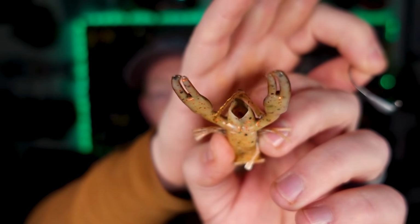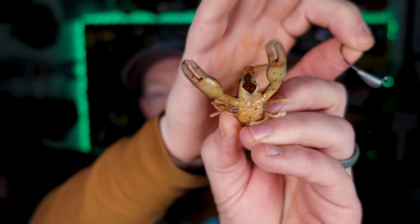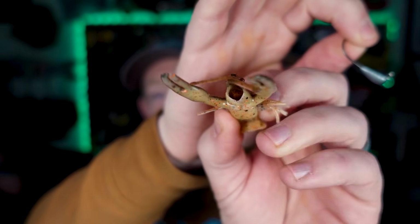A lot of people were like, the craw bug's really cool. I've had them forever. You can get them anywhere. I can't believe you didn't know about it. But also, how do I rig it? Even though this is the face of the bait, it's actually the rear, right? And so you've got a hollow body cavity, and then this is where the front's gonna be.